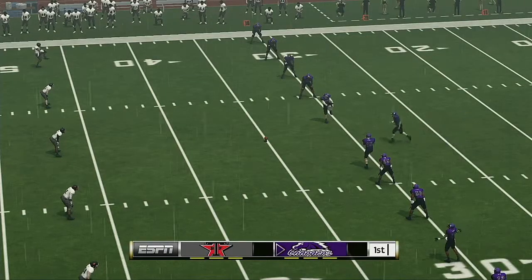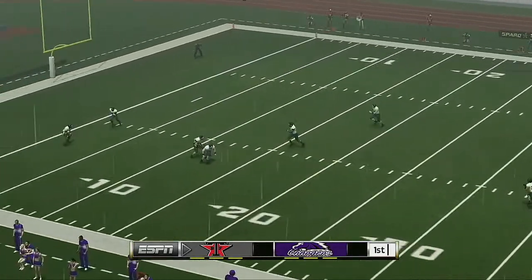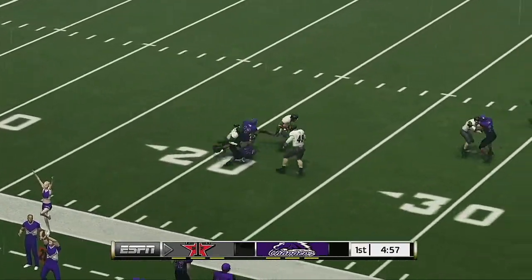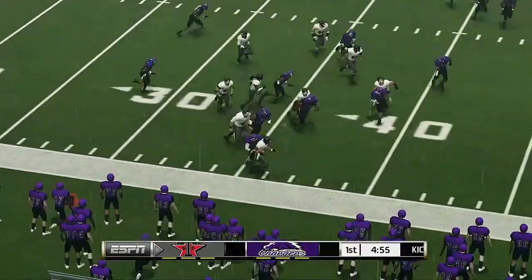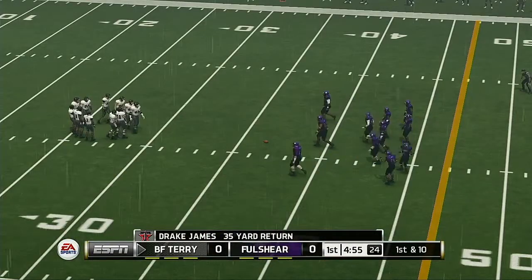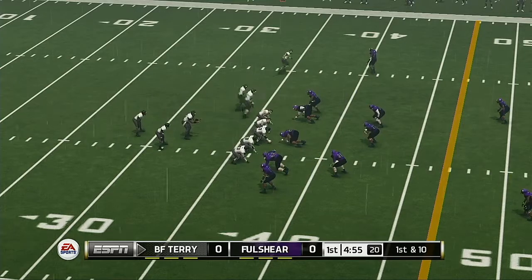We'll see how these two teams play in this game as they prepare for the opening kickoff. It's fielded at the 2. He's to the 20. Tries to get around the corner. He's knocked out of bounds, right around the 36-yard line. So let's see what the offense can do as they come out onto the field.